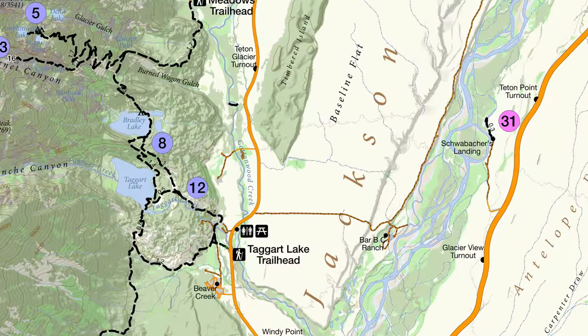We are doing the Taggart and Bradley Lakes loop in Grand Teton National Park. This loop starts over at the Taggart Lake trailhead, and it works its way up. We did it counterclockwise, so we worked our way up to Bradley Lake, and then it came back around to Taggart and all the way back around.